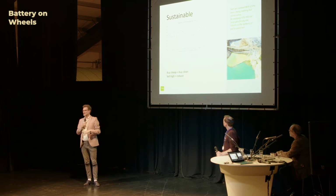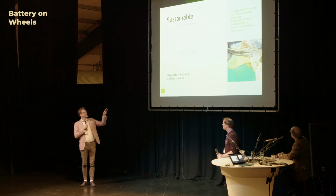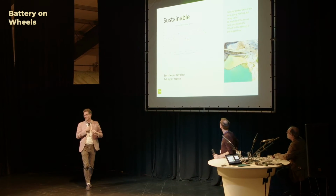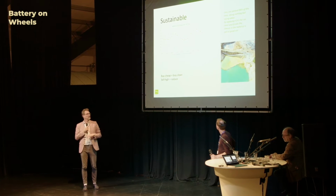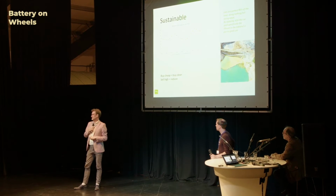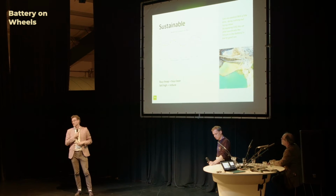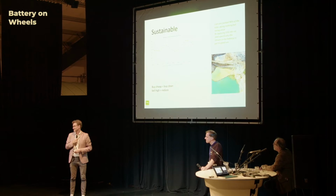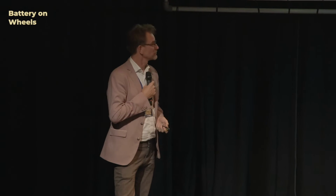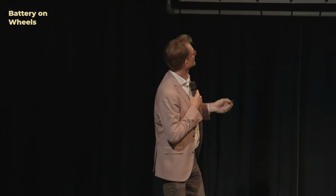The other thing that makes this a sustainable solution, which has been touched upon before, is that you make better use of the lithium in your battery, all the resources that have gone into your car. Usually cars are parked 96% of the time. They're doing nothing, and the lithium is still in there. By using it for stabilizing the net, it's been put to better use.